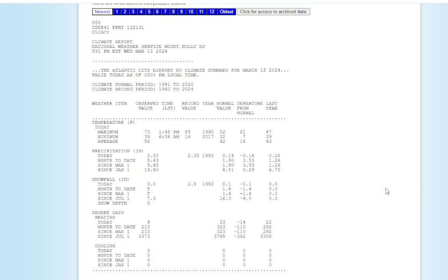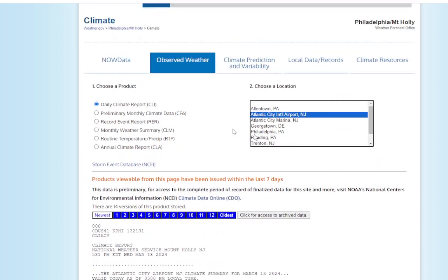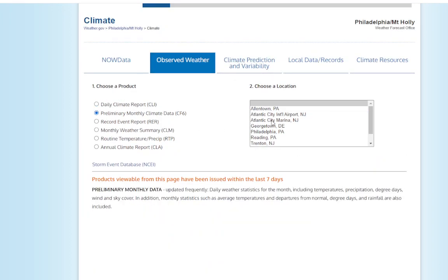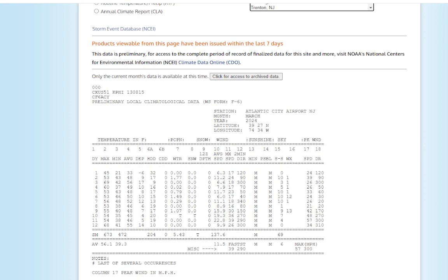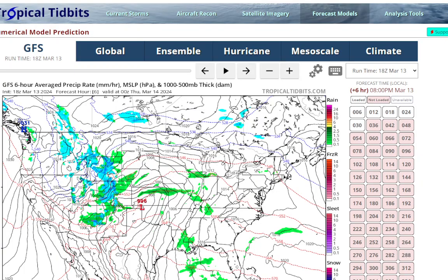So just crazy departures for the year. And I'm just curious, preliminary monthly data for Atlantic City, how much above normal they're running. And they're running 7.7 degrees above normal. So 7.5 to 8 degrees above normal pretty much at many of the climate sites so far this month.